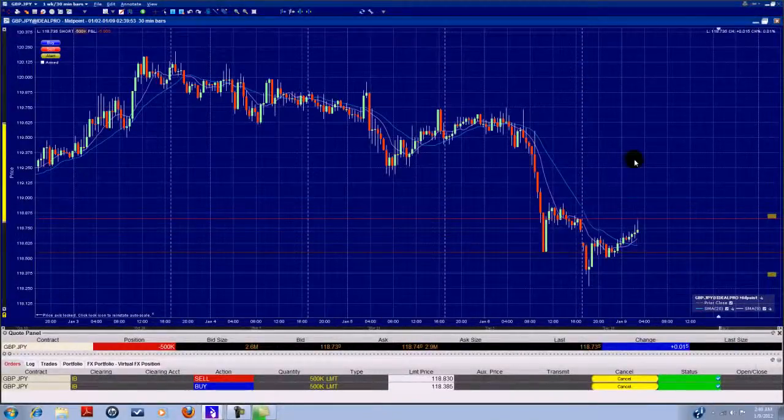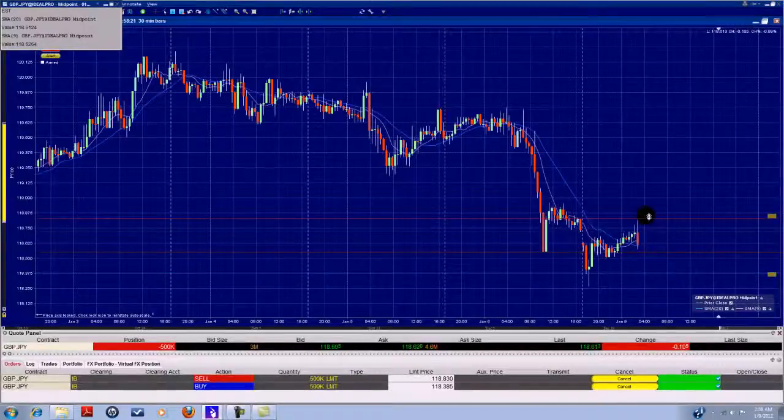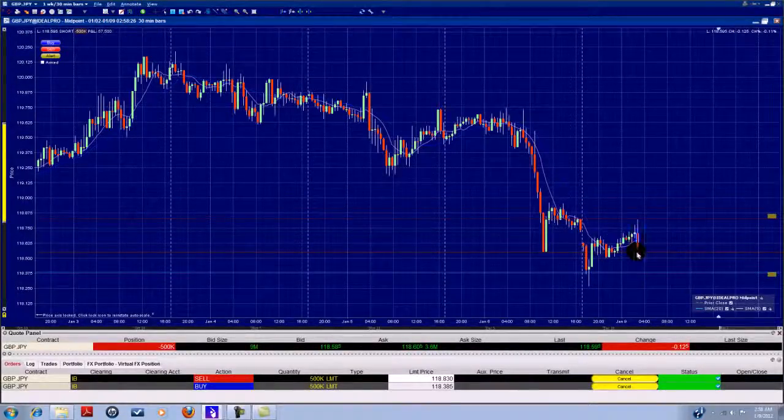There's our yen. Okay, it's almost 3 a.m. This is our British pound Japanese yen. As you can see, we're getting back down here close to our original entry point. I don't like where I'm at in the range. I barely missed selling more up here by just a couple of pips.